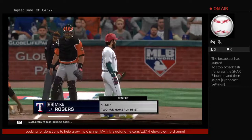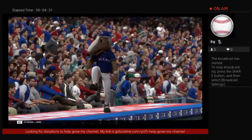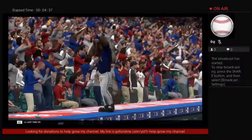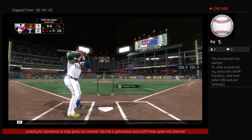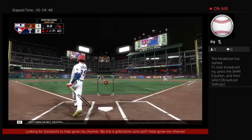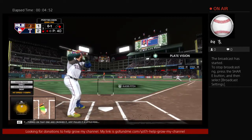Ready to take his hacks again, Mike Rogers, as he'll look to follow up the two-run homer he launched over the wall last time up. From the belt, the pitch. Turned on that one and crushed it. Just pulled it a little foul.